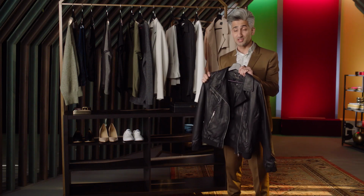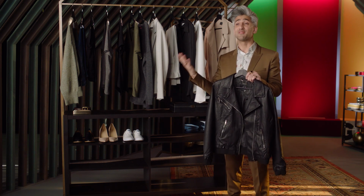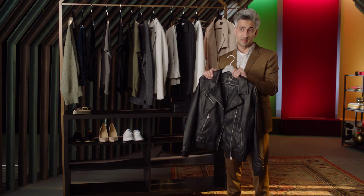If you can avoid something that actually looks like it's meant to be used for riding a motorbike, that would be best because it's a little more style as opposed to function. It does not have to be a motor jacket style. It could be a different kind of leather jacket. It also doesn't have to be real leather. It can be vegan leather if you'd rather.